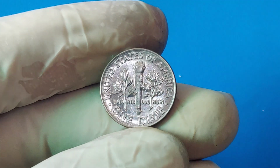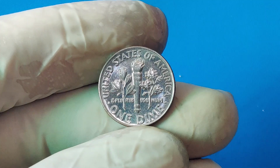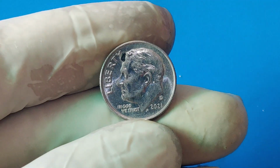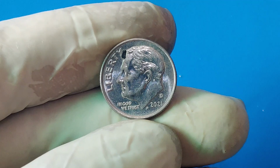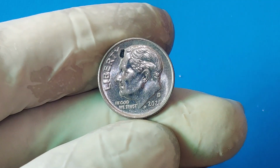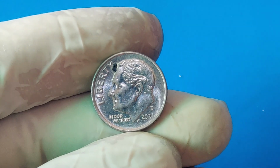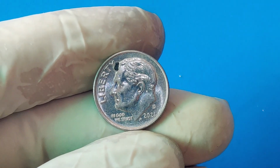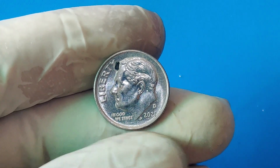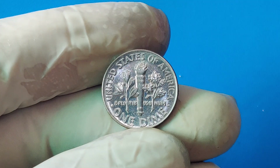Coin grading is a meticulous process where a coin's condition is assessed and assigned a grade, usually on a scale from 1 to 70. A coin that is near perfect, or mint state, can significantly increase in value compared to one with visible wear and tear. For the 2021 P dime with the struck-through error, a high grade combined with a dramatic error can lead to the $7,000 price tag we're seeing in the market.